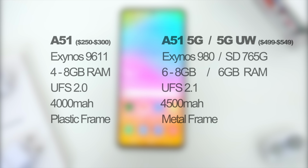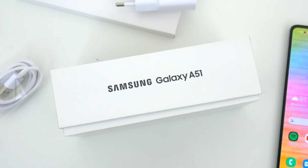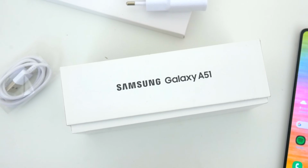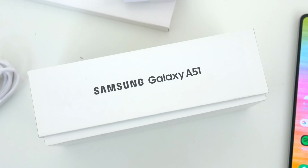There's 5G support, obviously, or 5G ultra wideband support if you're on Verizon. It has a slightly better processor, a tiny bit bigger battery, and that's pretty much it. The RAM configurations are going to depend on where you're located in the world. You'll probably get 4 gigs on the standard A51 and 6 gigs on the A51 5G. But the main point I'm trying to make here is simply that the A51 5G, in my opinion, is just not worth the extra money right now in comparison.